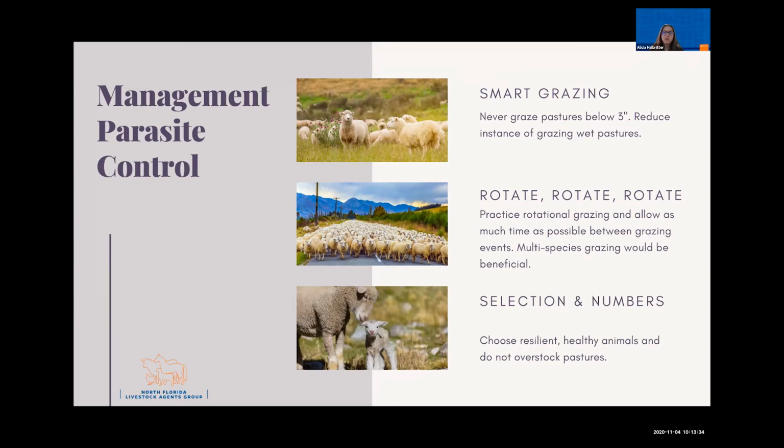If you can do multi-species grazing, that will give you a benefit. Say you have a smaller amount of land and you can't allow your animals to rotate and give a particular section that long of a rest period, but you have the ability to rotate multiple species through those pastures. That can be really helpful because a lot of our parasites only affect one species or the other, particularly cattle, horses, and small ruminants. A lot of the parasites that affect sheep affect goats, but they don't affect horses and they don't affect cattle. So if those animals are grazing and consuming those parasite eggs, they're not going to flourish in those animals. And essentially that would be the end of the life cycle of that egg.